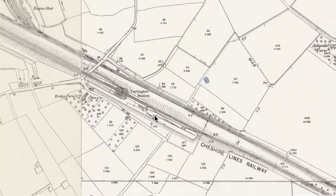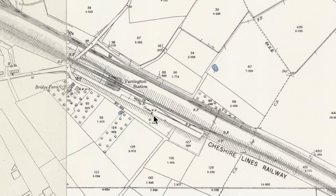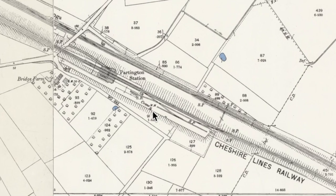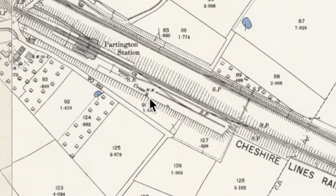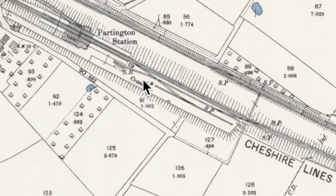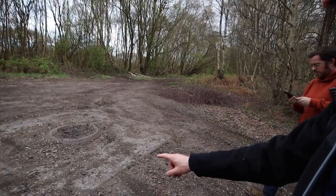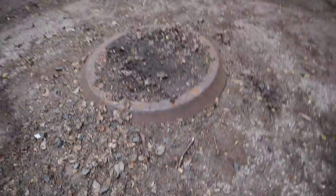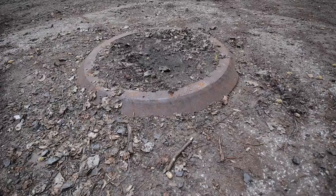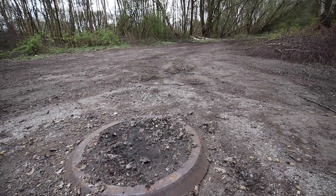Fantastic. Now take a look at the old map of Partington Station. You see where the cursor is and it just says Crane? Well, take a look at what we found. Something here? Crane Base, I reckon. Crane Base? Yep, because it says there's a crane. All right. Yeah, I was just thinking, I wonder if there's anything. It says Crane and it looks around.